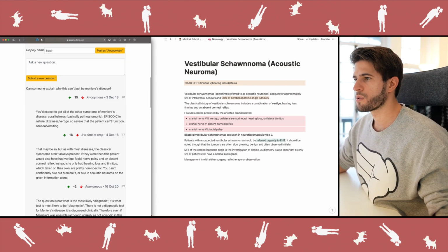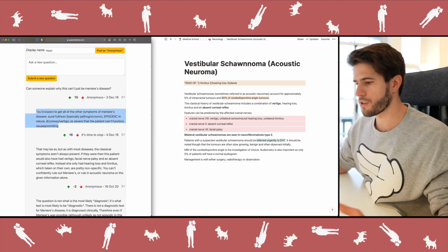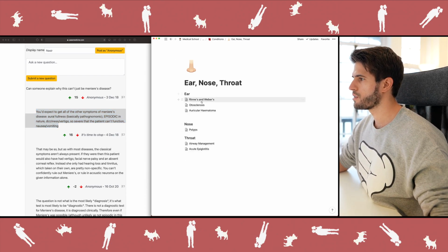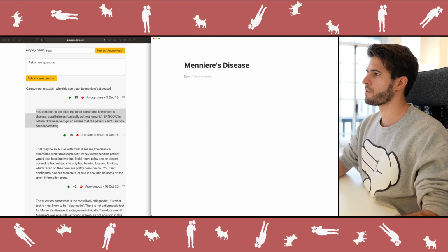You expect to get all the other symptoms of Meniere's: aural fullness, episodic in nature, dizziness, vertigo, the patient can't function. Okay, so probably the reason I didn't consider it as a differential is because it was missing all these things. However, now I can go to my Meniere's disease note. Where is it? Ear, nose, and throat. Ear, Meniere's disease. Put the information here.